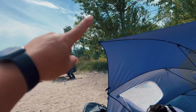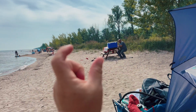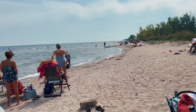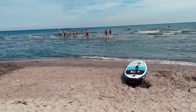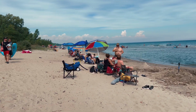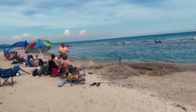Now on the other side of the peninsula, because this park is shaped like a long peninsula, is the Rondeau Bay side. From what I understand, it doesn't have the sandy beachy look and feel like this Lake Erie side does. But you can go there and kayak and windsurf and stuff like that. I saw some people windsurfing earlier this morning, and it's a lot of fun. It's a lot more weedy, and it doesn't have the sand.